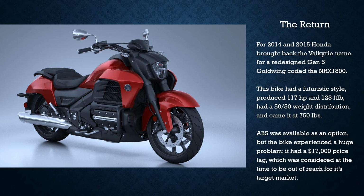ABS was an option. Not everybody wanted it, but I'm telling you, with this kind of bike, they should have got it. The bike experienced one large problem, and that was the price tag. Back in 2014, this bike came out without bags, without a lot of creature comforts, with a $17,000 price tag. This was considered at the time to be out of reach for the target buyers that this bike was centered on.